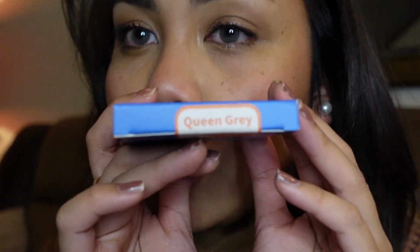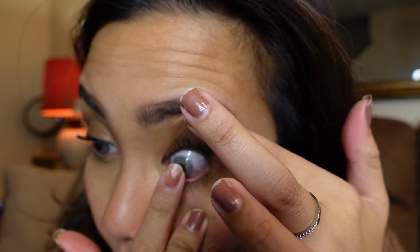My bad. Queen gray. I'll be right back. All right, so this is the queen gray one. You can see it kind of looks similar to the other one, except this looks a little bit more blue. I like it though. So, okay, my natural eye color, and then queen gray. Wow, it looks so natural. Let me put the other one on so you can see what it looks like.